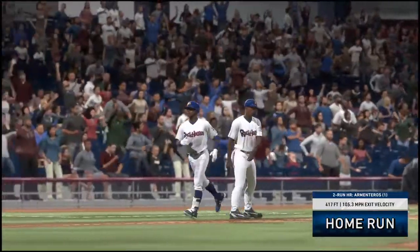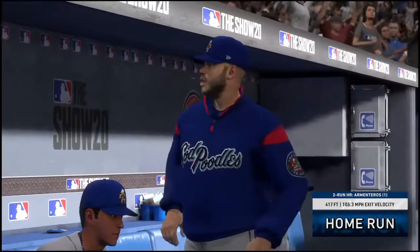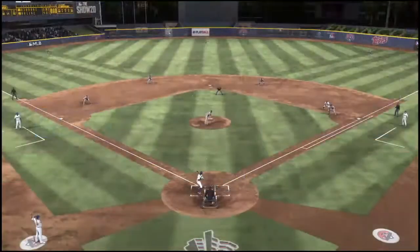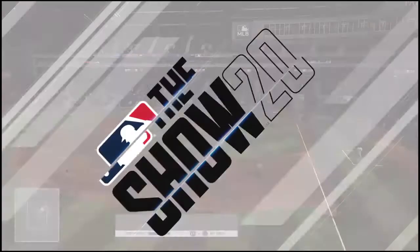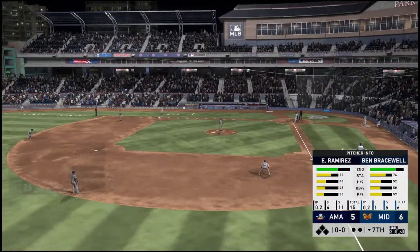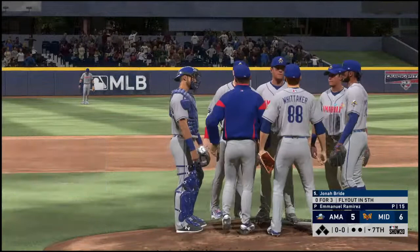So a 2-run shot to left center, and this one gives them the lead at 6-5. Hey, every once in a while, this speed guy will jump up and bite one. He absolutely crushed that baseball. Doesn't fit his usual tool description. But he can go deep if you leave one over the heart of the plate.